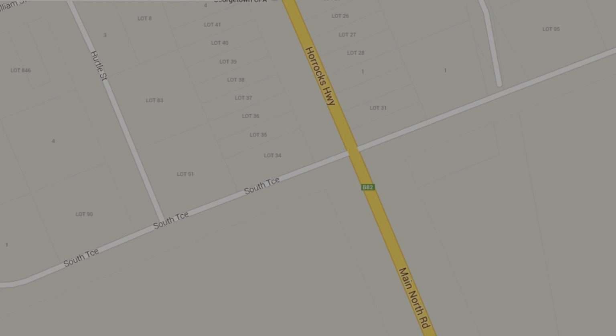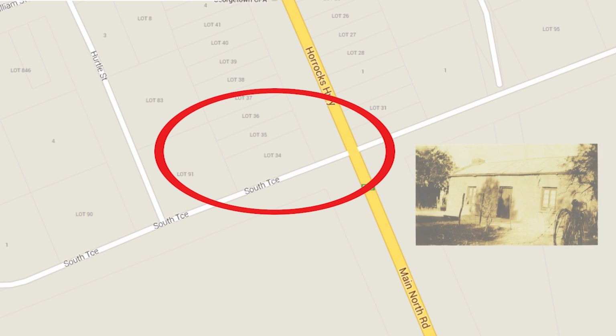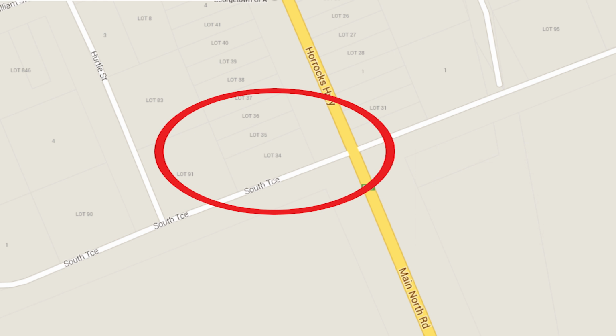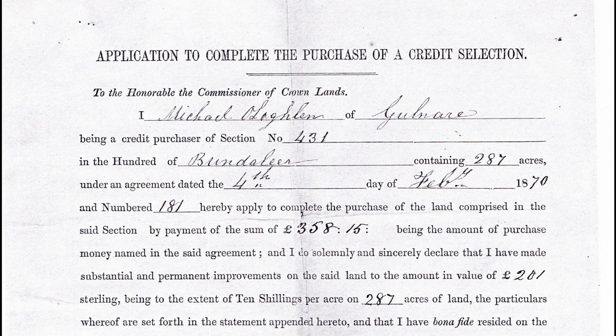On the 7th of July 1873, lots 33 and 34 of Section 4 Georgetown, later to be the O'Loughlin House, are transferred from Charles Burney Young, Adelaide, to John Brodie Spence, banker. On the 6th of October 1873, Michael makes an application to complete the purchase of a credit selection.